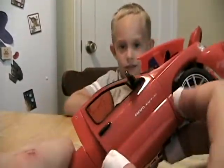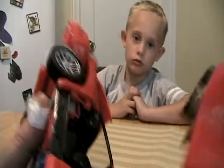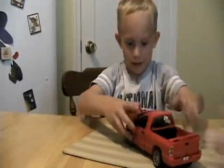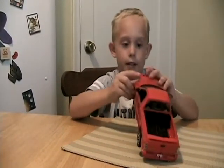Okay, so we're going to get that out of the way. I'm going to put the other door on for Leo while we're right here, so he can have that as well. To get the doors back on, you can see there's a little slide. Just slide it all the way over and pop it back in like so, and then just push the door.